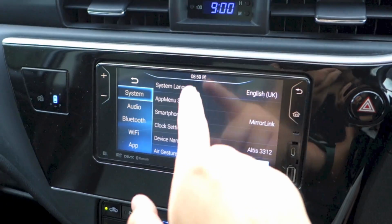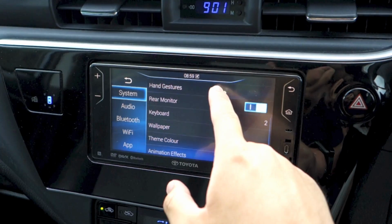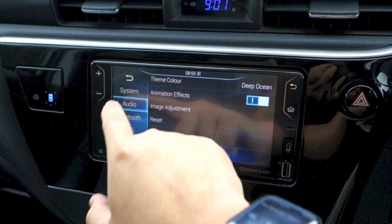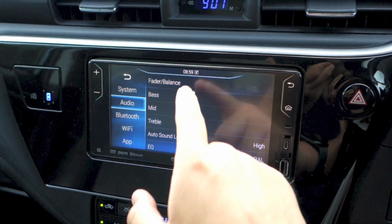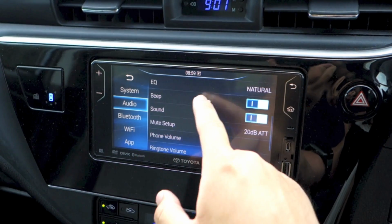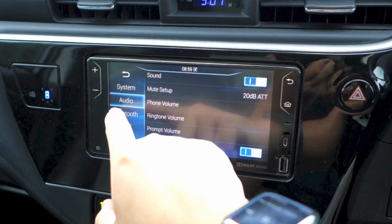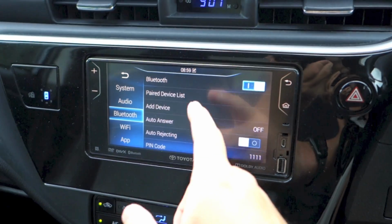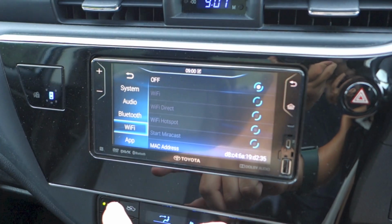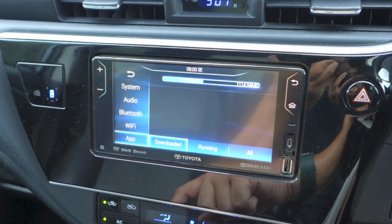Settings menu with the system settings. Right here we have the language, clock settings, so on and so forth. We have the audio settings right here with the fader balance, bass mid treble, sound level, equalizer settings, the beep when you touch the display, and whatnot. Bluetooth settings where you can pair a device, delete a device, so on and so forth. Wi-Fi settings, and app settings.